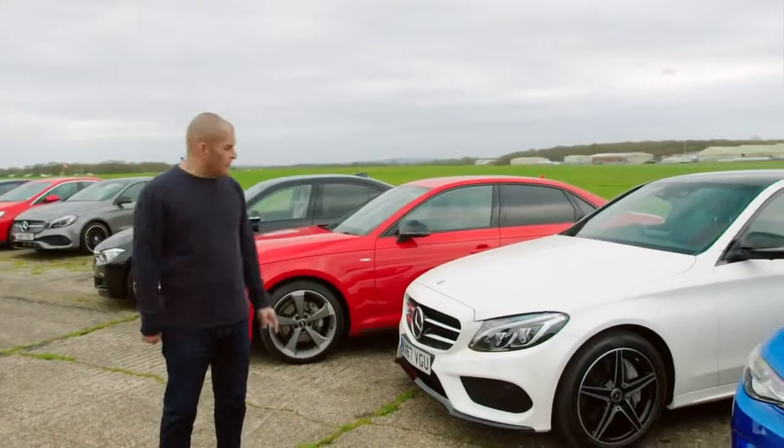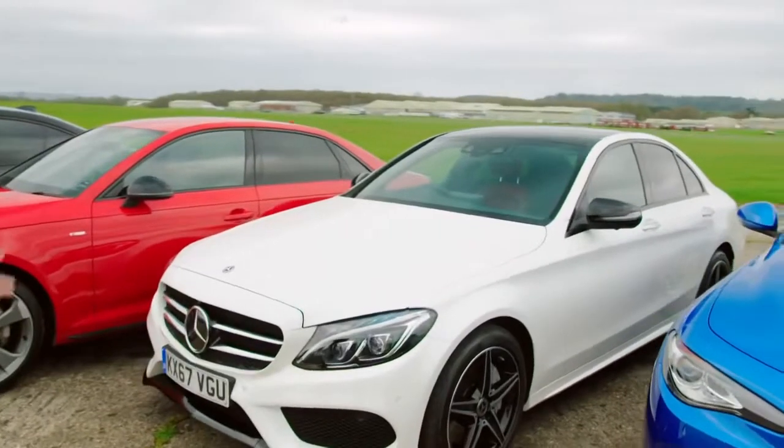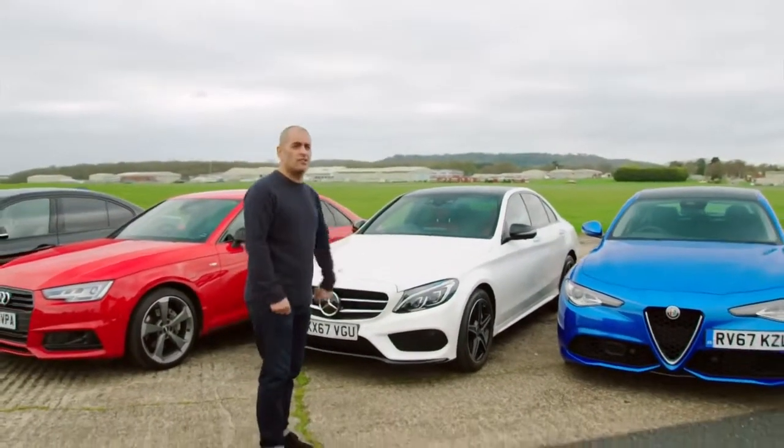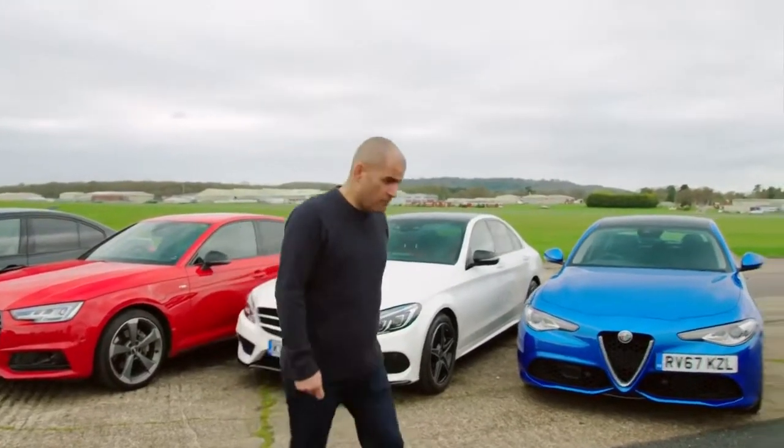But the one you want is the Mercedes C-Class, because it just says nice things about you. And it's a great car to be in. It rides well, and the new diesel engines are great. So buy a C-Class. Moving on.